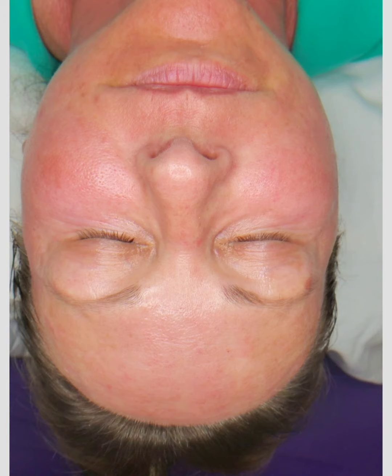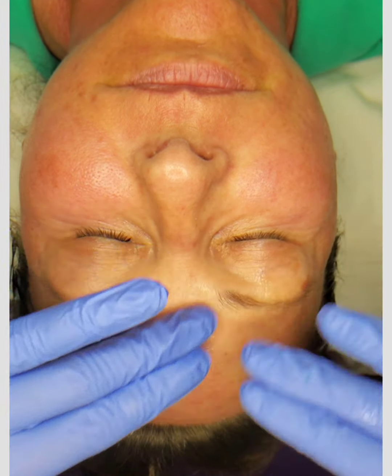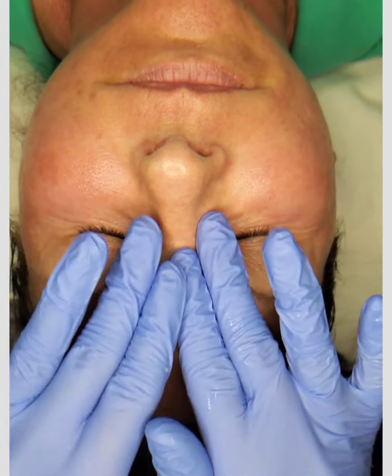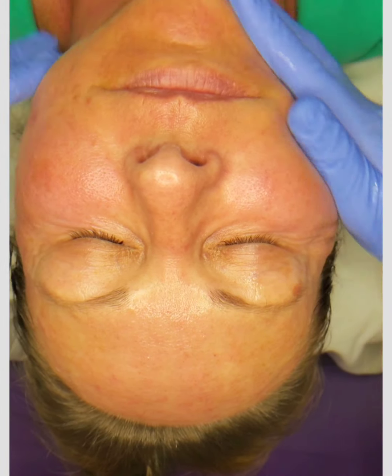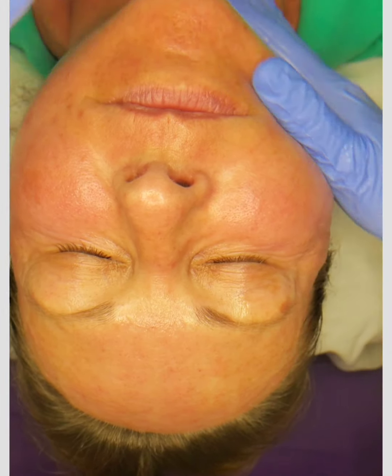I'm gonna put some hydrating serum on you. Some skin recovery cream and some EltaMD sunscreen. Yes, sunscreen. Do you want the tinted or non-tinted sunscreen? Tinted. Okay.